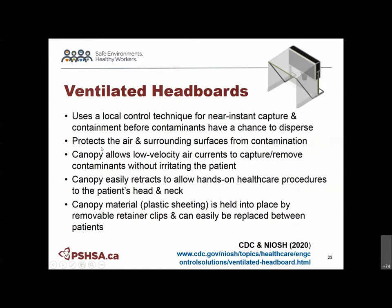So it uses a local control technique for near instant capture, containment before contaminants have a chance to disperse, protects the air and surrounding surfaces from contamination, and allows low velocity air currents to capture and remove. The canopy easily retracts to allow hands-on healthcare. And then obviously it's held in place by removable clips and easily replaced.